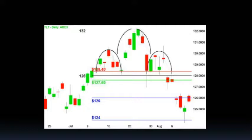How do we determine the targets? If the pattern has a height of $4, half of that amount, $2, is the first target, not measured from the entry, measured from the neckline. Neckline's 128, that means the first target: 128 minus 2 is 126.